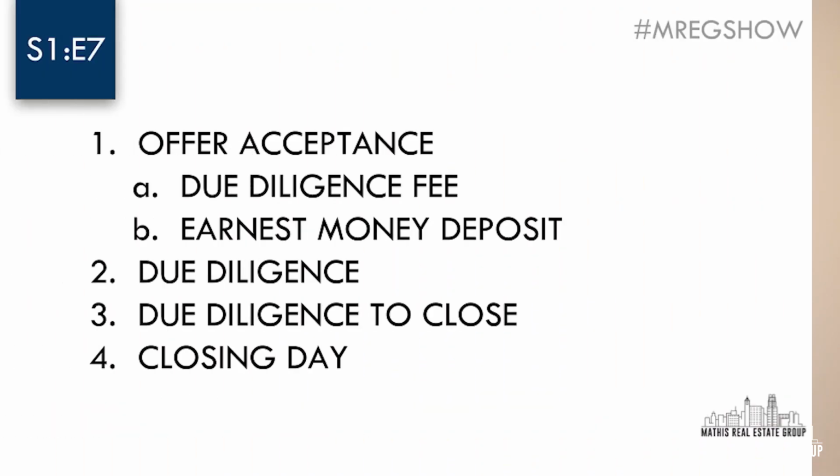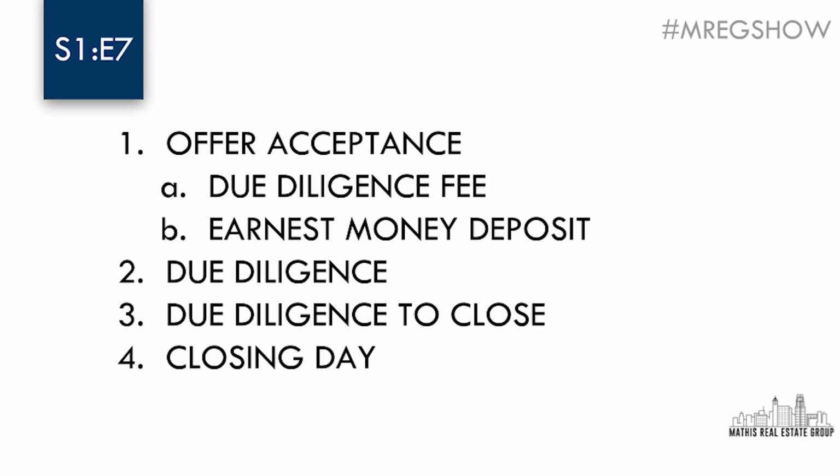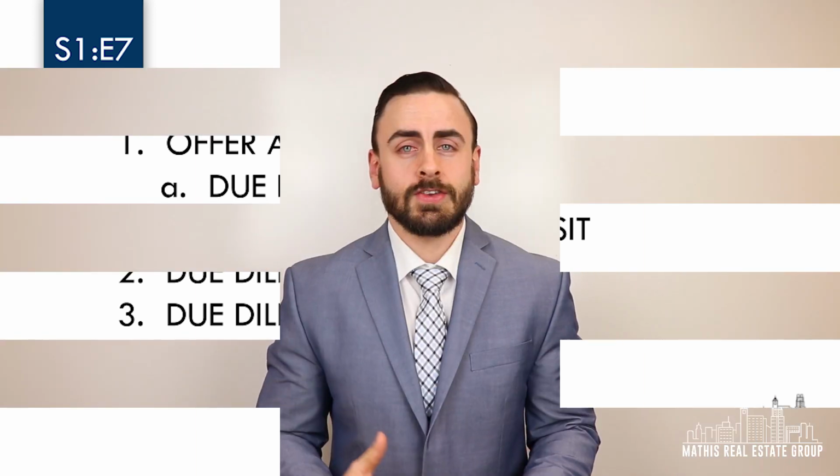So 4 key steps through the contract to close that we're going to cover today. The first one is offer acceptance. So this means that you as a buyer have made an offer on a home to purchase it at a certain amount with some details. Our contract's only 15 pages long. It's getting longer every year. So there are certain things in there that you have agreed to detail-wise with the home seller, and you guys have agreed upon a price, closing date, and some other parameters. Otherwise, you guys are good to go.